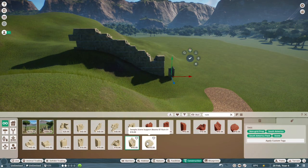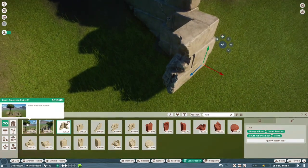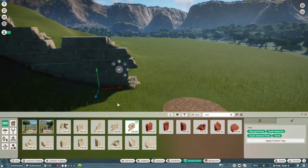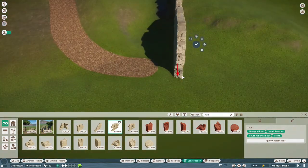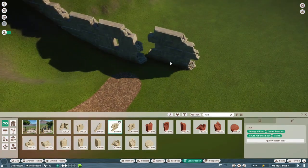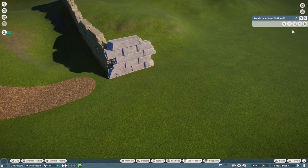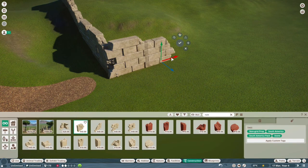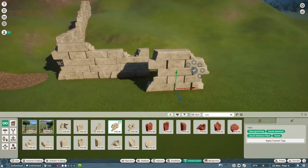I thought I did a pretty good job in replicating Machu Picchu. I didn't do the complete thing because that would take a lot longer, but I did the main part. And I thought it looked really cool. So I'm going to let you enjoy the rest of the time lapse and the cinematics. I hope you enjoy it.